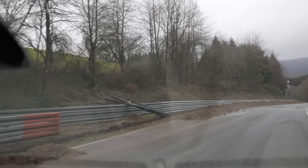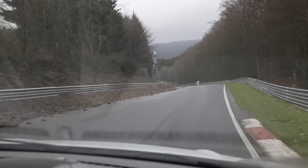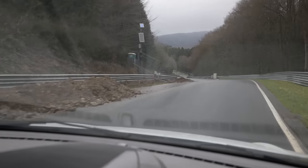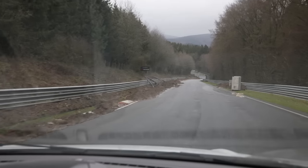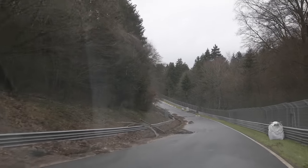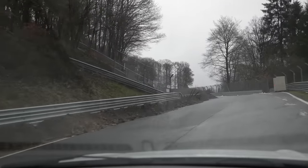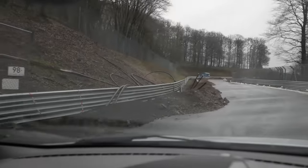please. So, a big digging site through Fuchsröhre as well. The bump and jump is still here. Love this one. No fundamental surface changes. I wonder if the exit curb is affected. No, the curb. Where's the curb? There's a bit of curb.